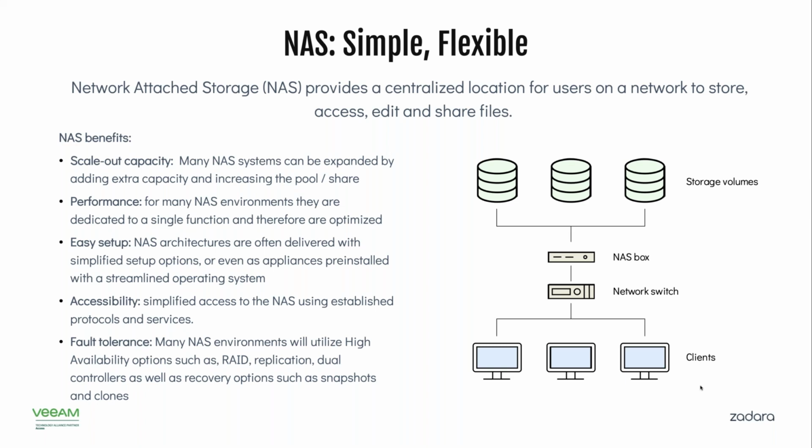Many NAS environments today are running on appliance-based solutions, or they're delivered in a way that Zadara may do with its VPSA technology. And the key here is that it's about providing a simple and accessible environment that also provides a level of fault tolerance, because people are creating this data. It's important that they're able to utilize high availability, and we may be using things like RAID, replication, snapshots, etc., to ensure that data is available to us.